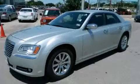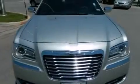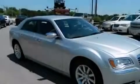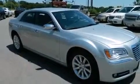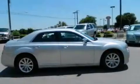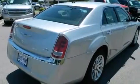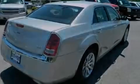This is a 2012 Chrysler 300, a drive-in shape that provides endless luxury. It features a 3.6-liter six-cylinder engine and an automatic transmission. Its top features include a rear-view camera, a remote start feature, heated seats, and traction control and stability control systems.